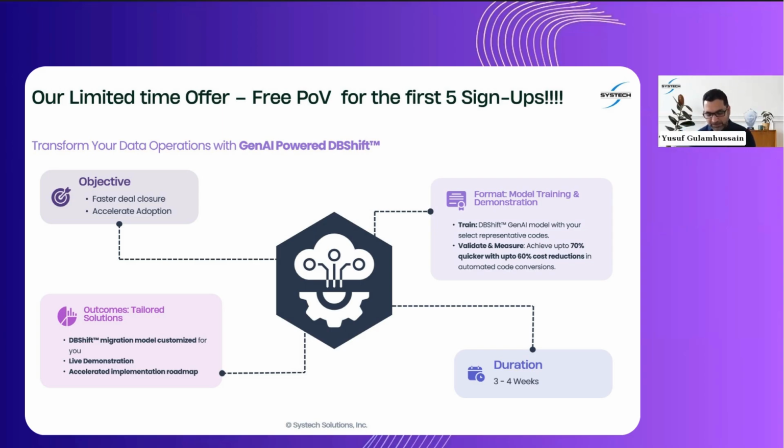What we basically need for the POV is a representative sample of your production code, and we will demonstrate the speed and accuracy that we are claiming with DBShift. So again, as I said, we truly believe in our numbers. We have seen these numbers in the field, and we want you guys to see it and experience it in your own environment as well, which is why we have this free POV offer for the first 5 signups.